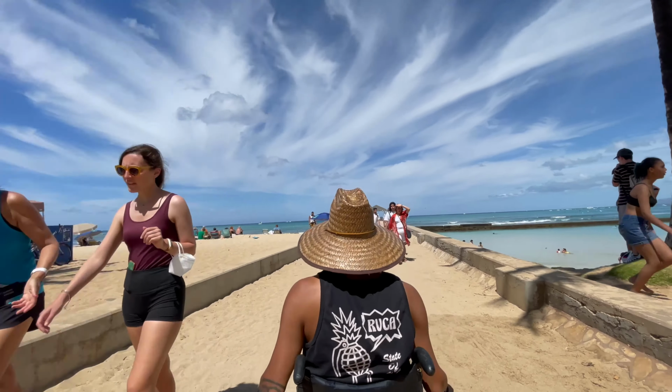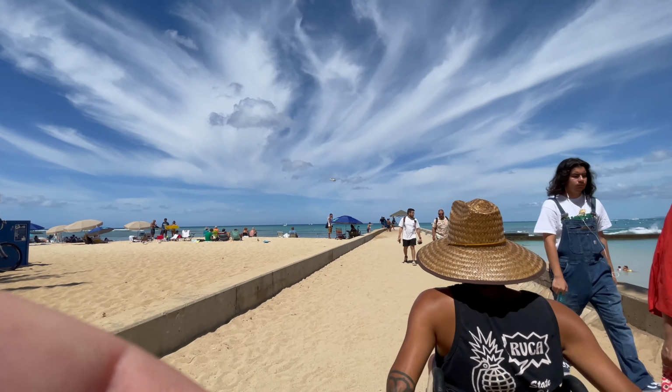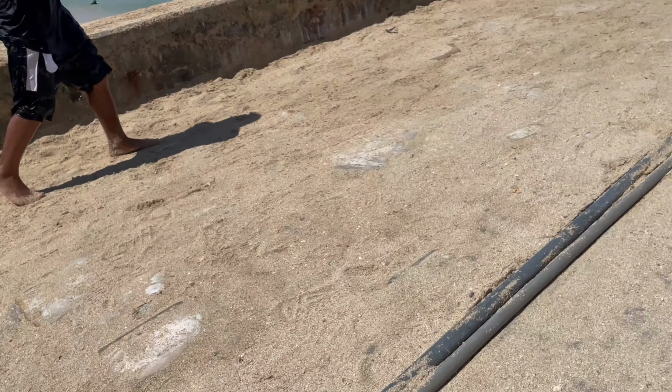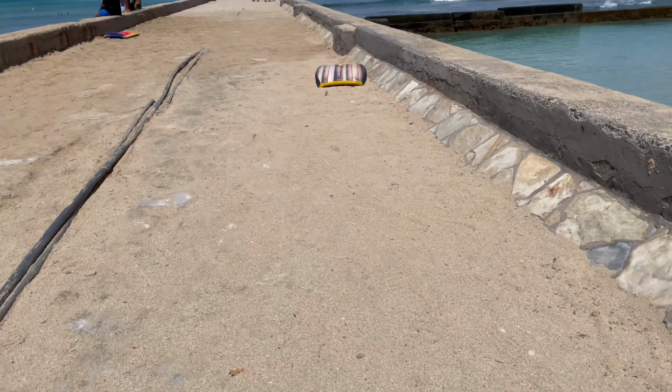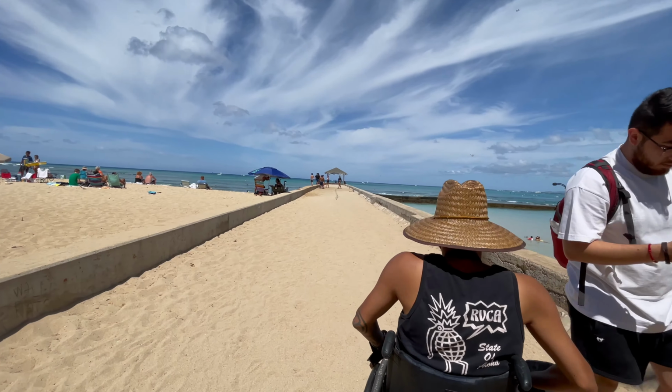Actually, one area I did have trouble with was this pier, because you can see the bottom has collected and accumulated some sand. Underneath it is that same rock textured ground, but when a lot of sand gets on, that is no good for us wheelchair users.